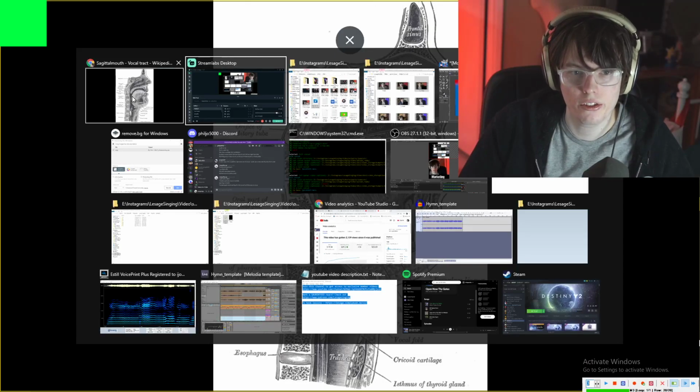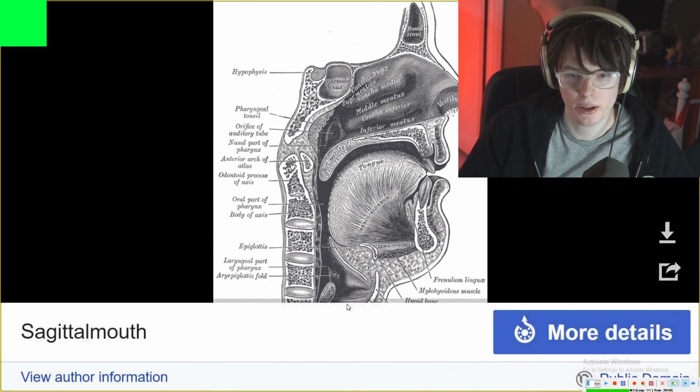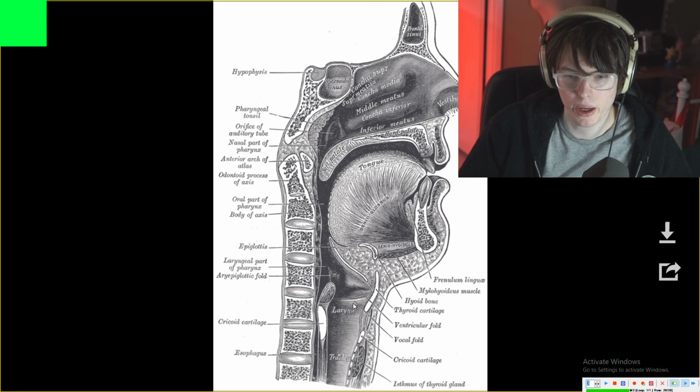Okay, so this is the vocal track. Don't worry about all the words and all that stuff. This is right around here. I can't go too much lower because of the pop-up thing, but you can just say the vocal folds are here, right? This is the thyroid cartilage. This is what causes vibrato. But anyway, the folds are right here.